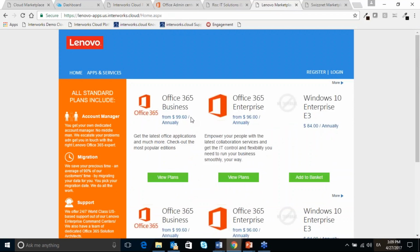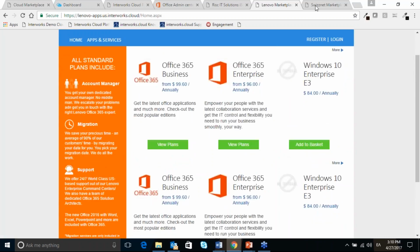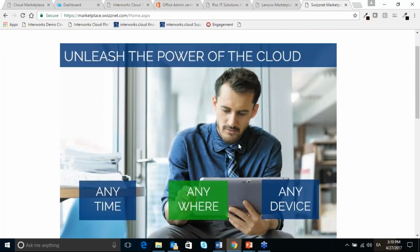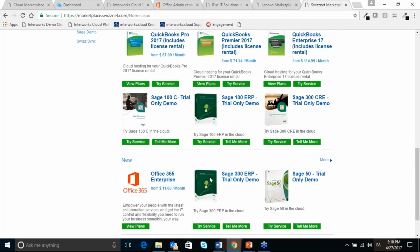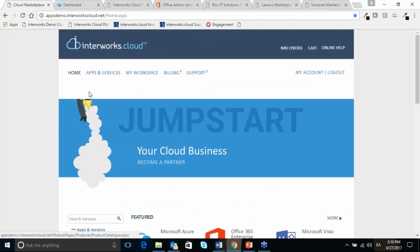This is Lenovo. Lenovo, the company that all of you know very well, right now acts as a direct CSP in the US, and this is their marketplace powered by Interworks Cloud Platform. This is Swissnet, a hosted services provider and direct CSP in the US, and this is their marketplace, and they use it to offer both hosted services and Microsoft Cloud services to their customers. So, as you have seen, the marketplace will be branded with your identity.